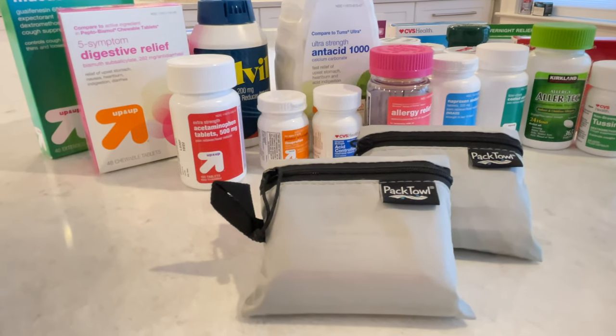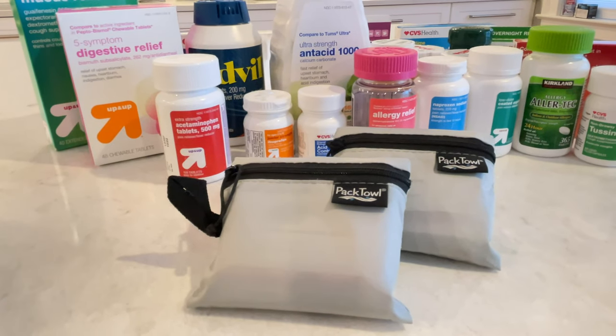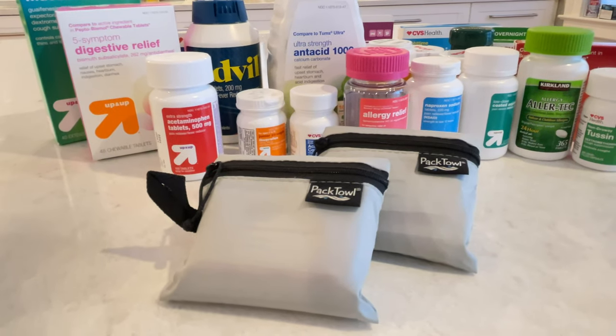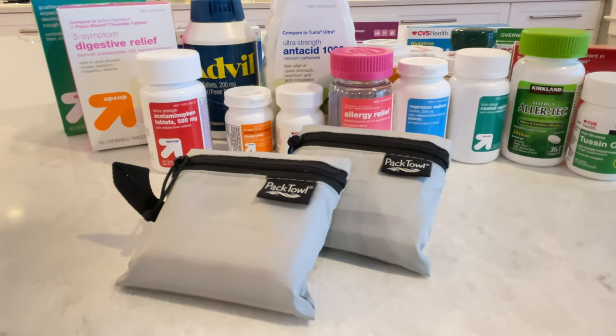All right, well, that's it for my super micro compact medicine bag. I hope you found this useful. I think you'll really enjoy it if you are traveling and you want to travel light.